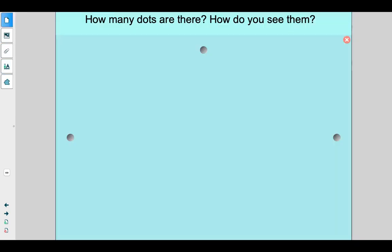And this game is called Flash. That means I'm going to show you something in a flash. And I want you to think about how many dots there are and how you see them. Now, I'm not talking about these dots. Those dots are supposed to be there right now. There are some dots that are hiding.